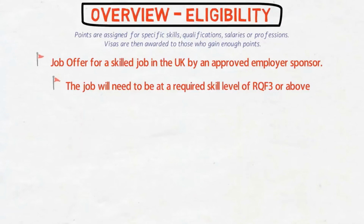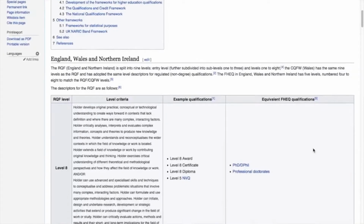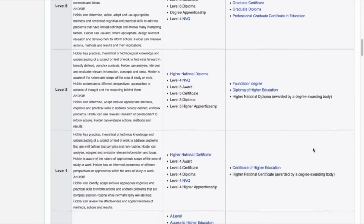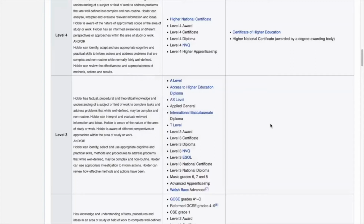Let's check it out. Right, so we are here at Wikipedia's National Qualification Frameworks in the United Kingdom. On this page, it has mentioned the RQF levels. So RQF level 8 means you should have a PhD degree. Level 7 means that you should have a master's degree. Level 6 means you should have a bachelor's degree or diploma. And going further, you'll see that level 3 is actually quite low. Level 3 here means that you should have a school leaving qualification. So basically the educational qualification for this point-based system is not at all high. It is even lower than a diploma. So this is a very good point.